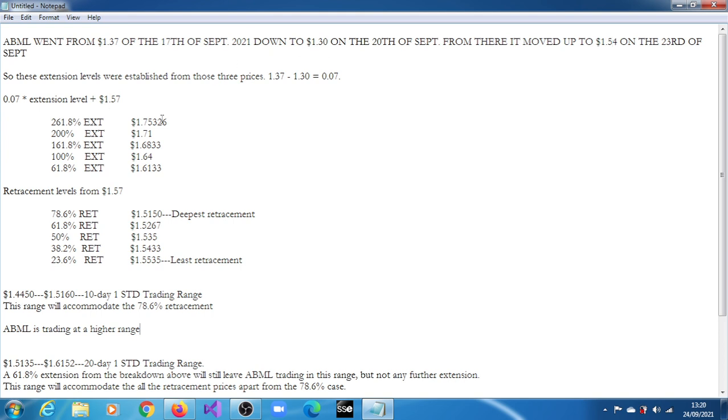So to determine these figures, we said 1.37 minus 1.3 will give you 0.07, and then that 0.07 multiplied by the various extension levels will give you a figure that you will now add to 1.57, because that's where the price is right now. So you'll extend or retrace from that part, the current price. So that's what's going on there.